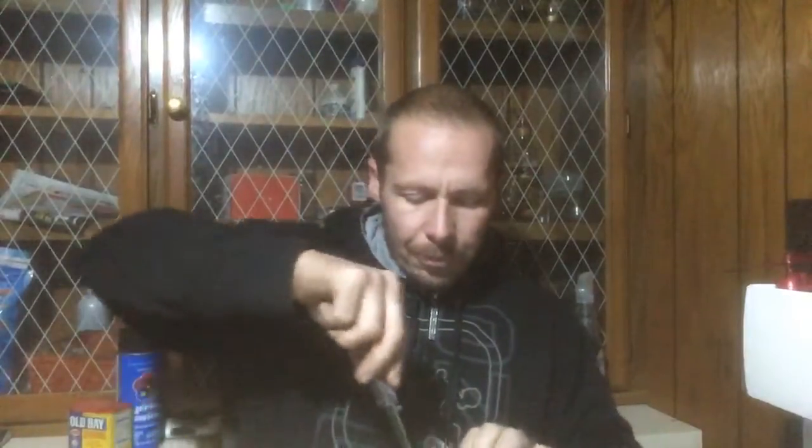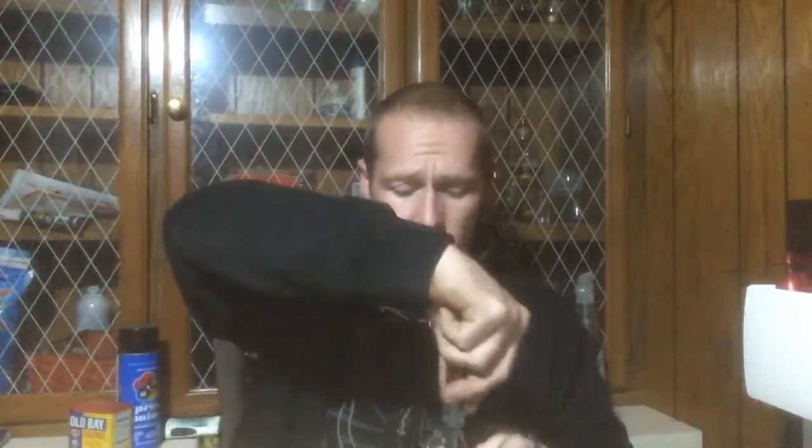Long box, odd dimensions, long knife. Almost cut myself. We're going to try to do this a little bit safer. And again, I'm cutting towards myself. Knife 101. Cut away from yourself, not towards yourself.